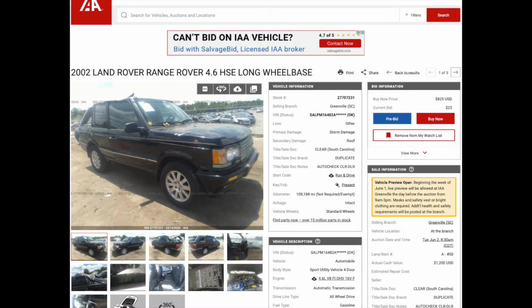So instead of letting it go to auction, it's got a buy now price of $825. I'm going to go ahead and buy it. I'm just going to take a gamble, buy it and sell off some of these parts and see if I can make this a cost neutral project. So here we go, this is the plan. This is the donor P38 that I found. Donor engine.